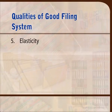5th, elasticity. An inelastic filing system proves costly when the needs of the business increase. It has to be substituted by a new filing system which involves much additional expenditure.